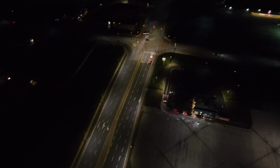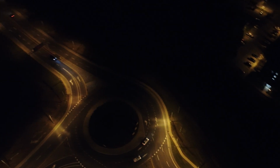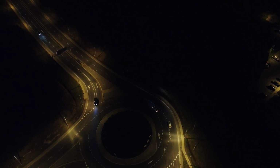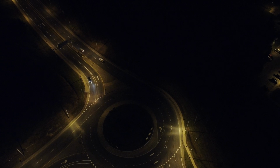So here, I think I'm as high as 122, which is the legal limit for non-registered drones without prior authorization. I think I'm about 122 at this point. I know I got up there at some point.